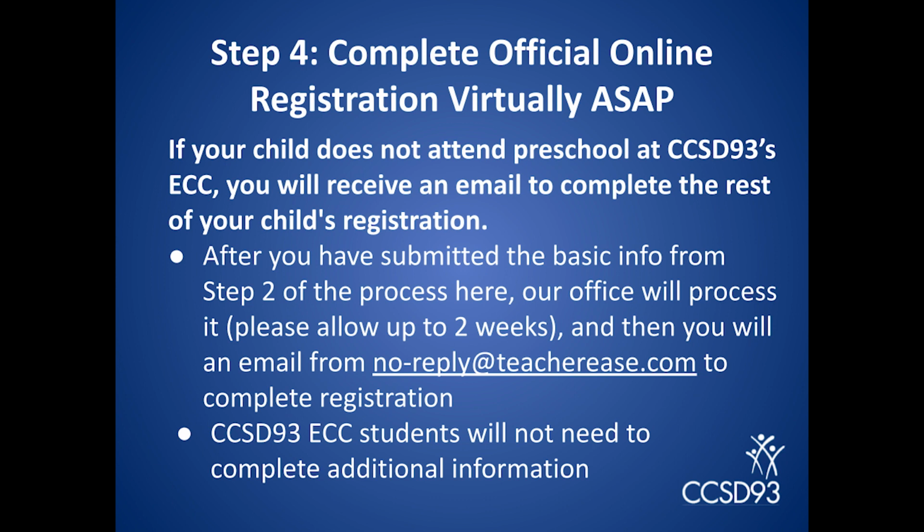For the children who do not attend CCSD 93's Early Childhood Center, our school office will use the information you provide today in step 2 to create an official student account and then ask you to complete your child's registration. We'll process these records within 2 weeks of you completing step 2, and after that point, you will receive an email from noreply@teacherease.com with directions to follow to complete your child's full registration. Once you have completed this step, your child will be registered for kindergarten.